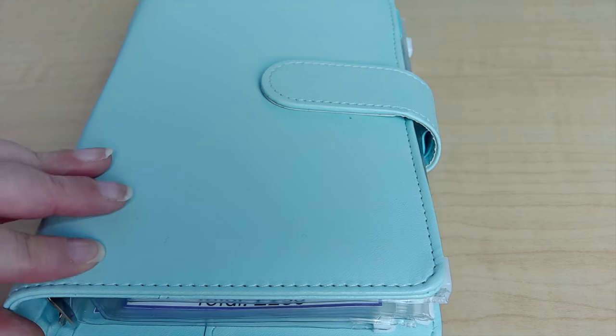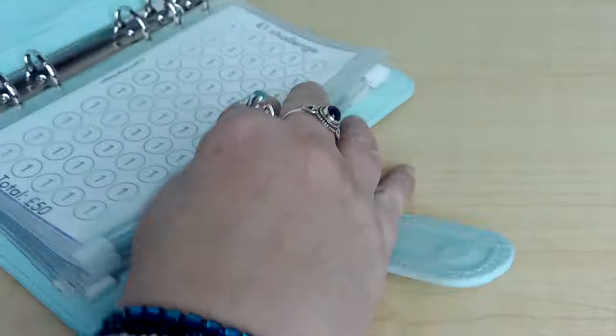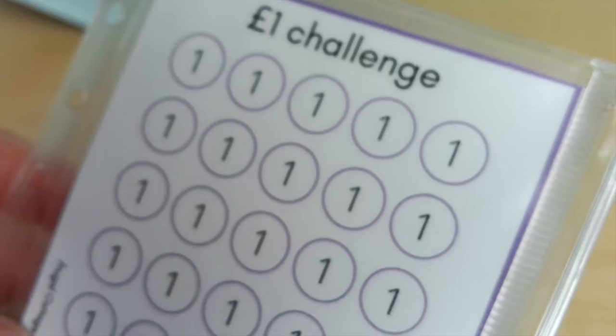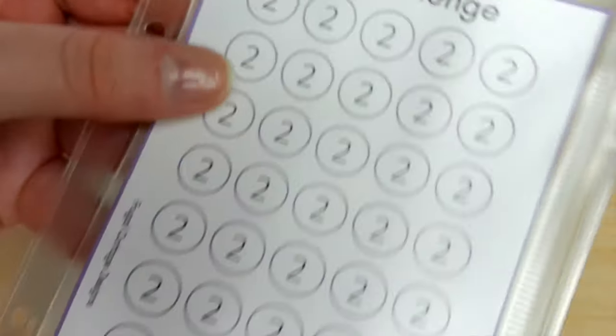This binder is available on my Etsy store, set up as a savings binder. It's a blue binder, and you get the 6 savings challenges inside. I've had these since I started making them. So the first one is a £1 saving challenge. You save £1 coins, and it's £50. The next one in this set is a £2 challenge, and it goes up to £100.